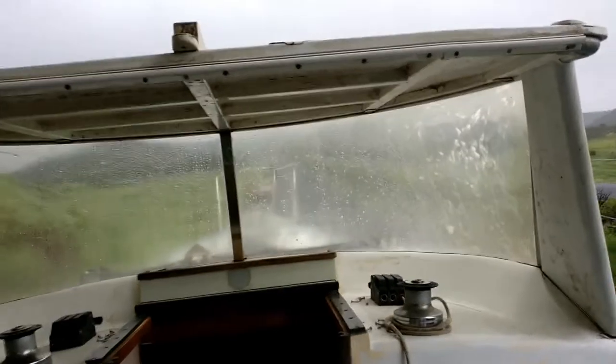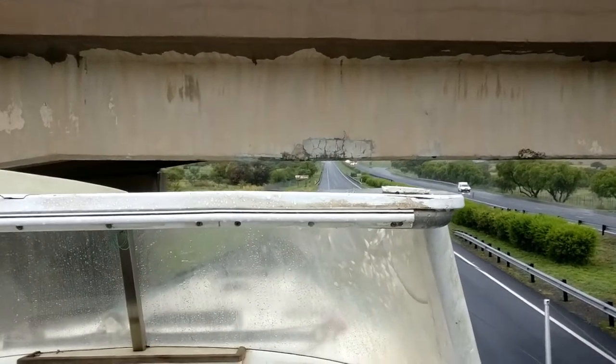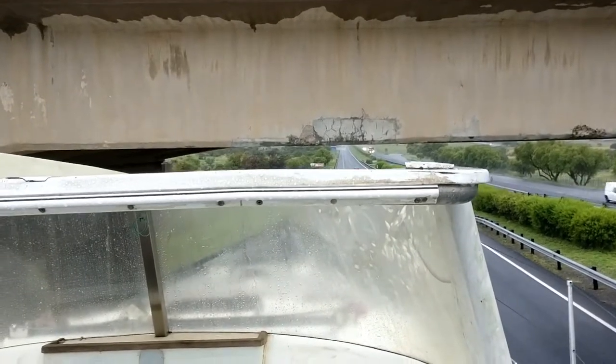Millimeters. Woo! Okay, we're through. We're through. Oh, my nerves. 5 millimeters. All right. You can go. Keep going, you're fine. Keep going. Yeah, you're clear, you're clear. Oh my soul, people.